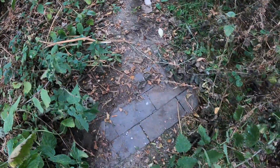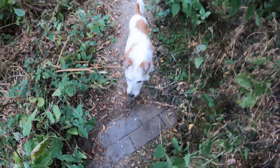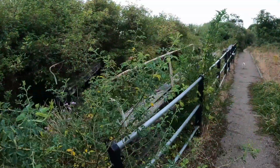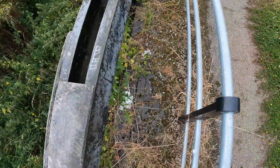Me and Bud have discovered that there's some brickwork there. Is that one of the old treads of the canal lock? You can't see a lot else. And there we are, back down at the lock. Old blue brick of the lock wall.